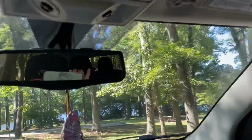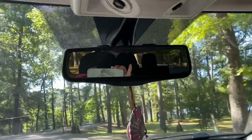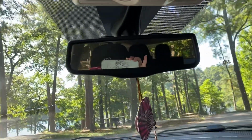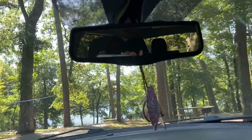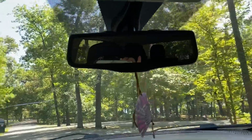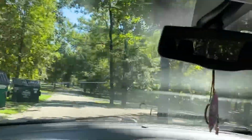Lots of tree covered areas. Lots of really nice places facing the water. Yeah, it looks like the water surrounds this area. Way down to the water.